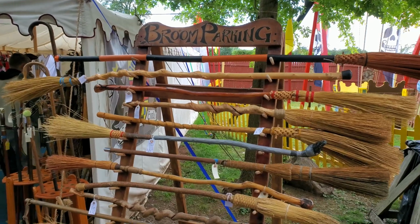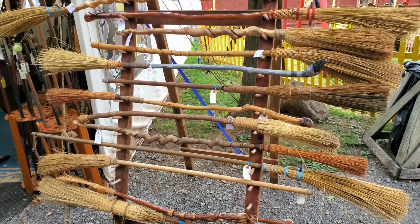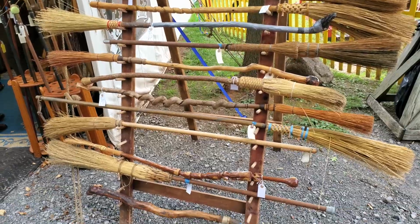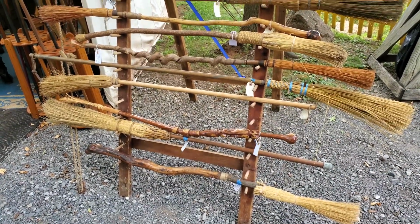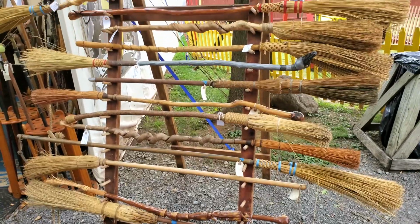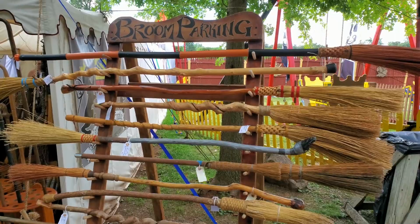Feel like getting your Harry Potter on? They have brooms. I don't see a Nimbus 2000 though, do you, Julie? I do not. No Nimbus. Sorry, guys. Julie had a few drinks and she said she's ready for a nap, but I want to check out people hitting each other on horses. So we're going to check out the joust.